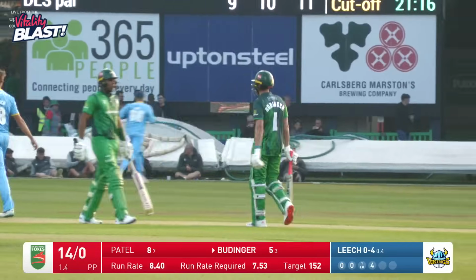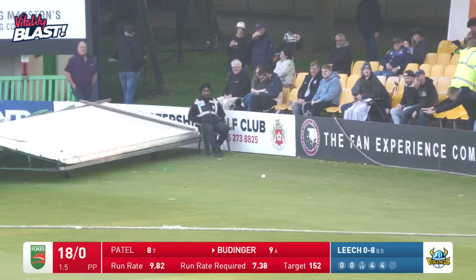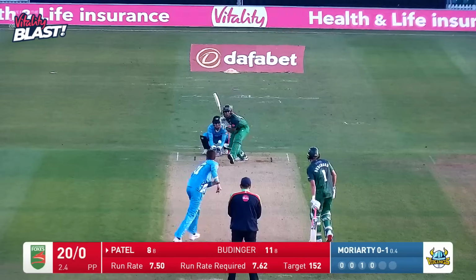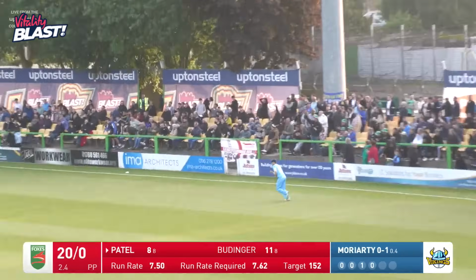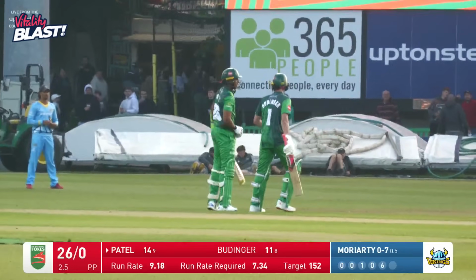It's coming on nicely as far as Budinger is concerned. He was very effective in the One Day Cup. Remember that fine century he scored. Here comes Moriarty. There's the sweep, and there's 6. There you go. It was just the perfect length for the sweep.